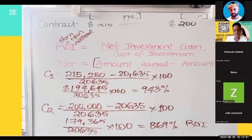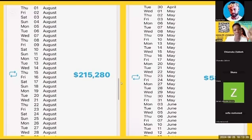Let's take it up a notch. If you got a $250,000 contract and you gave up 20,635, divided by 20,635, I had to do some math over here. That's a 1,112% return on your investment if you got the $250,000 contract that I just got, thrown at me. I was like, whoo, amazing. These things are in the market. So guys, would you be willing to make that kind of investment?